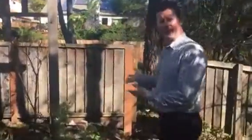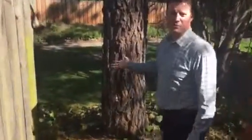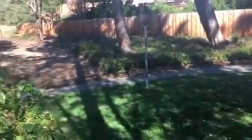If you step back through this gate right here, you'll see that we have an open space that is available to the neighbors to use. All the fences in the back around this block have an entryway into this through a gate. And we just walk down a little path here.